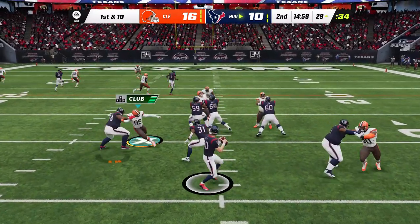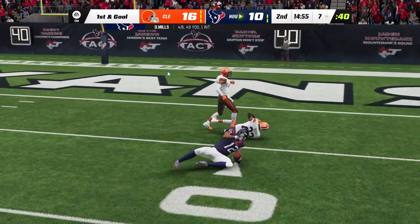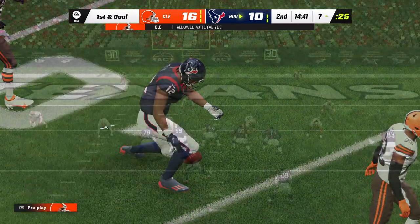Play fake, Mills. He's got it to Collins, complete. And finally down he goes as they work it inside the 10 to the 7.